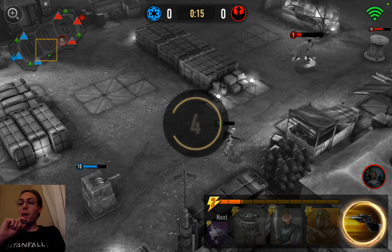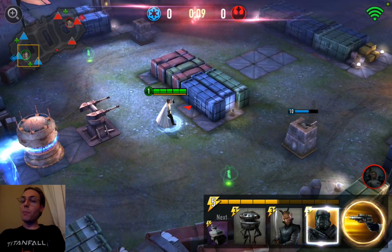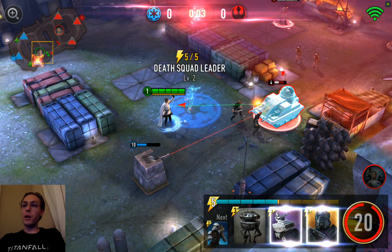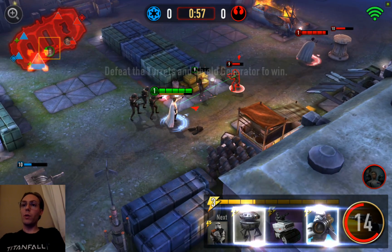Sand Trooper, get the pick. I was hoping Sand Trooper would get that last minute pick on him. He didn't get the pick on Lando. That's fine. And we're still up and running. This thing's going to run into OT, and it looks like it's going to come down to what happens here in the bottom lane. Death Squad Leader is going to start clogging up this lane really effectively. That's exactly what we want him to do.